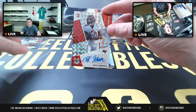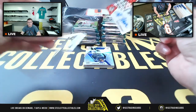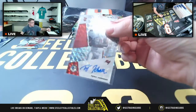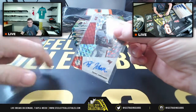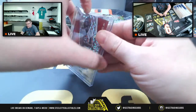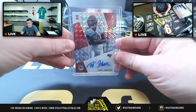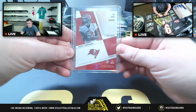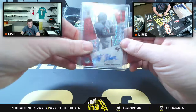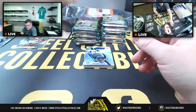Move the camera up. What do you mean move the camera up? I can't move it up. It's on a tripod. It has to stay pointed down because right in front of me are the computers, and you guys can't see what's on one of the computer monitors. So I have to keep it pointed down where it's at. But Tyler Johnson, NFC South.